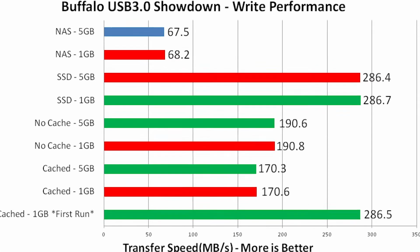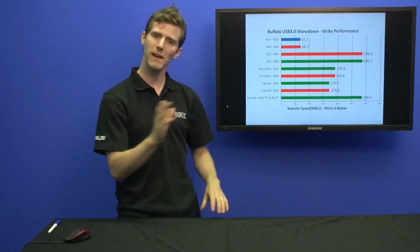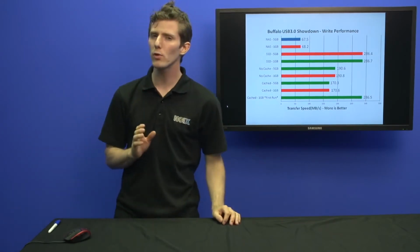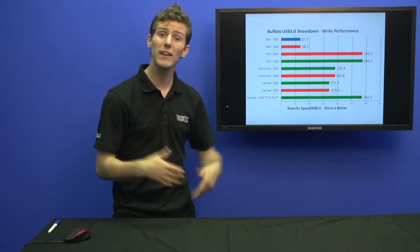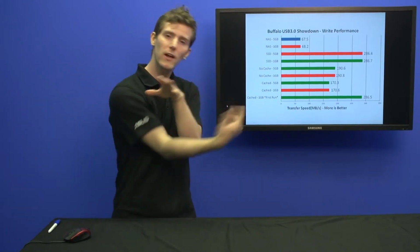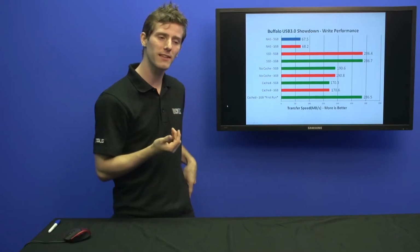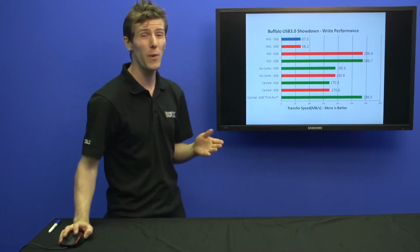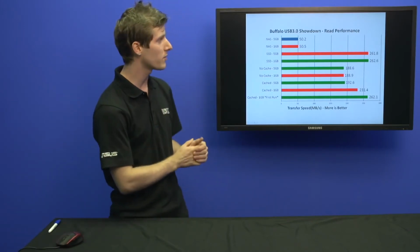Speaking of using it for things like video files, last but not least, we have our cached drive. On the very first run, we get phenomenal write performance, which means it's definitely not writing to the hard drive in there, because it's writing too fast for that. So it's probably writing to the RAM and then moving that over to the hard drive afterwards. After a little while, we see that the algorithm kicks in and performance calms down quite a bit in terms of writes. Next up, we've got reads, where it's a bit of a different story.